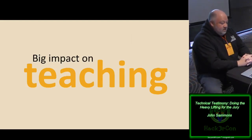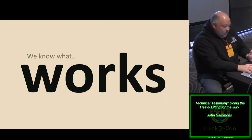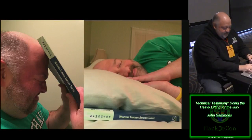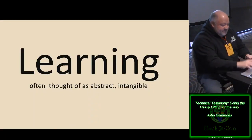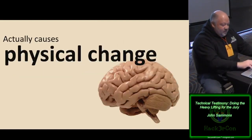So we know now what works, especially in terms of how the brain responds, because we're finding out now that learning is not this sort of intangible process. It's actually causing physical changes in the brain. Physical changes are actually occurring. So we know what works well and we know what doesn't. All right? Osmosis, all right? Happy thoughts, don't get it. So learning is often thought of as an abstract and intangible process, but it's actually quite physical. So when real learning is occurring, physical changes are happening in your brain.